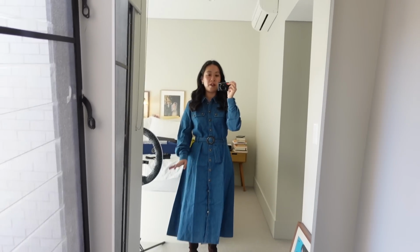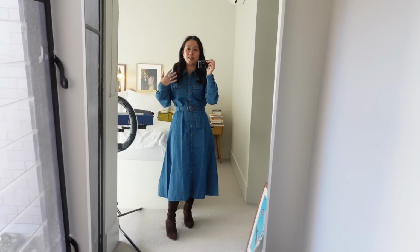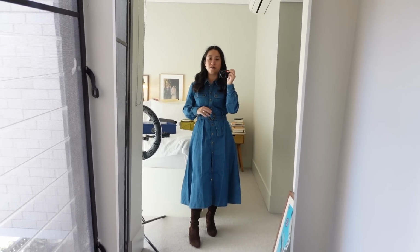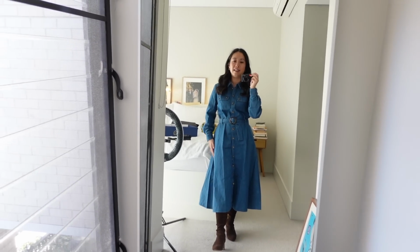This is a lot more feminine than what I typically would wear, but I am trying to branch out with my style and try new things. And I think that this still sort of fits within that classic modern aesthetic that I typically enjoy when it comes to my style.